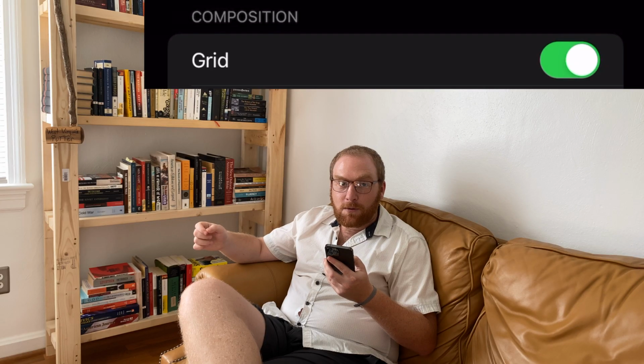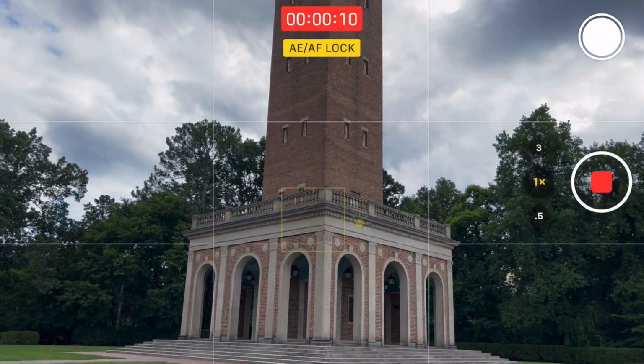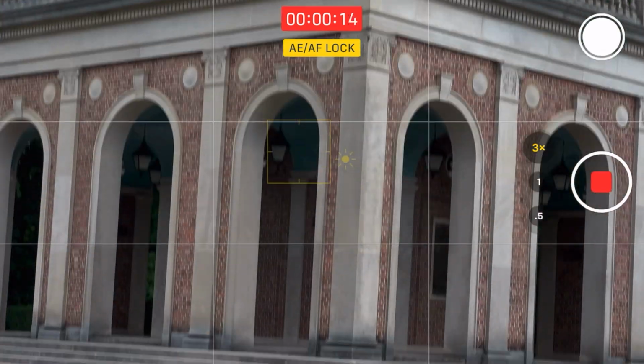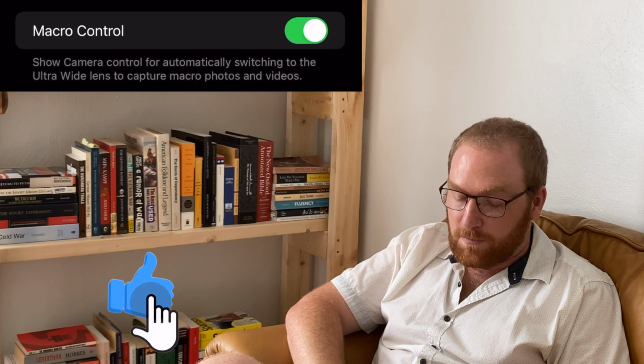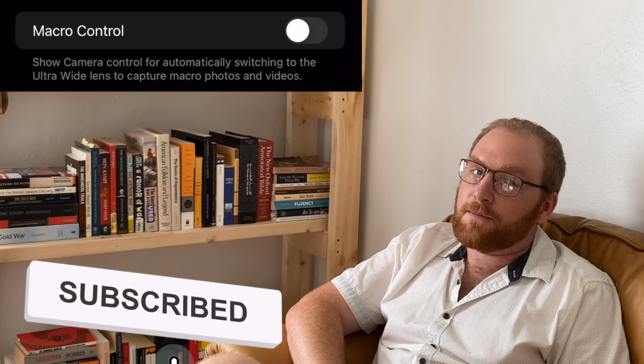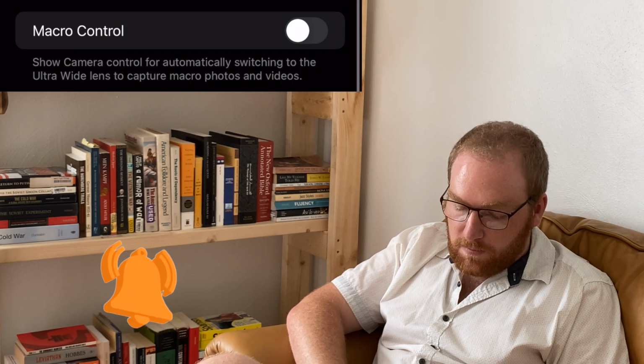Always have your grid mode on, absolutely a must, just in terms of keeping things level, keeping things rule of thirds, all that kind of fun stuff. So now the macro control button is off. I swear I had it on when I started, and I'm pretty sure if I check, I have it on multiple times. So definitely want that on. Well, I guess that's all of it.